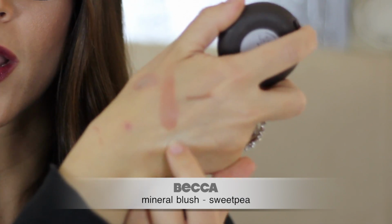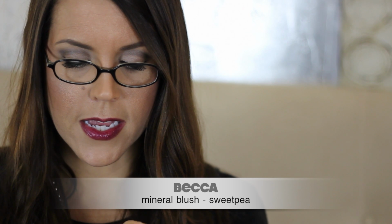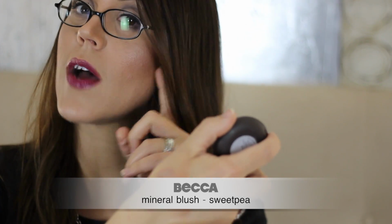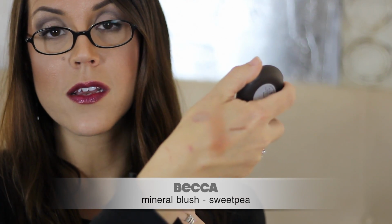This is what Sweet Pea looks like on my hand, just a lovely pink. It looks beautiful on the face. It is quite matte, and I would say it's just gorgeous. You could use that as a contour and blush in one, under the cheekbone, but a beautiful shade. Really loving that one in Sweet Pea.